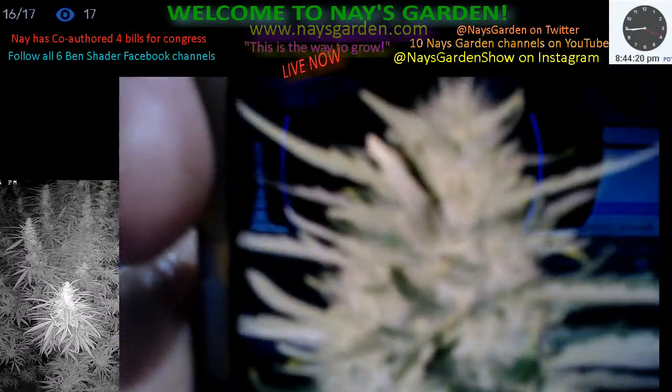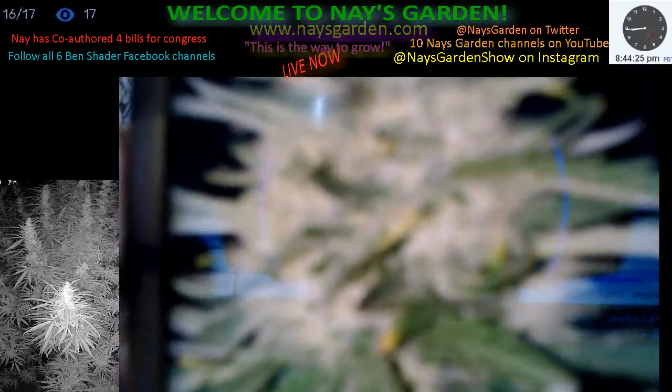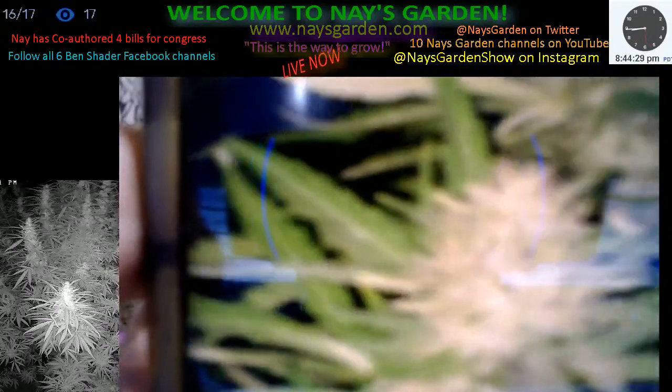Up here on the Jack Herer plant number 6, looking at some of these beautiful buds that are growing up here. I think the little bugs showing up are attracted to the light from my flash.